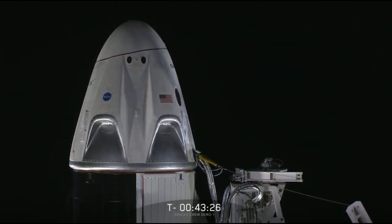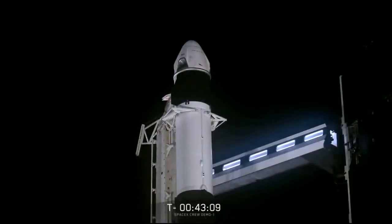Now, Crew Dragon consists of 2 main structures. The capsule, where we fly pressurized cargo, and soon our astronauts, who cannot be exposed to the vacuum of space. And the second main structure is the trunk, where we can carry large, unpressurized cargo. A notable difference on the Crew Dragon vehicle is its 8 Super Draco thrusters. These Super Dracos will power the astronauts to safety in the unlikely event of an emergency.